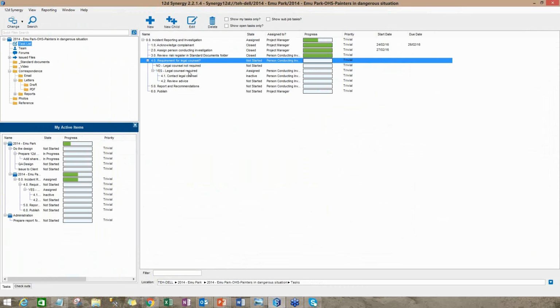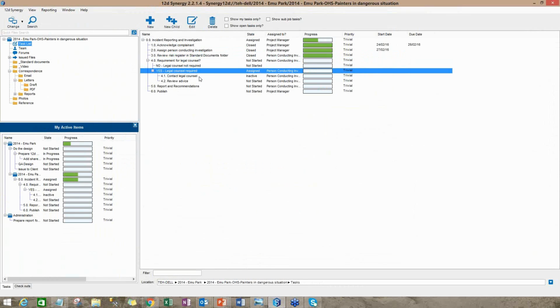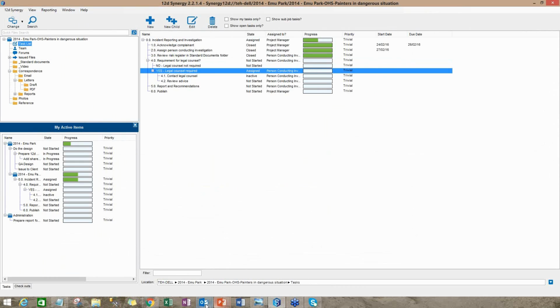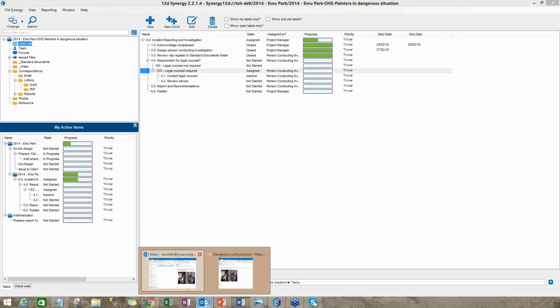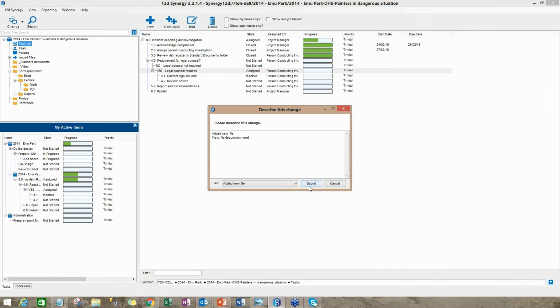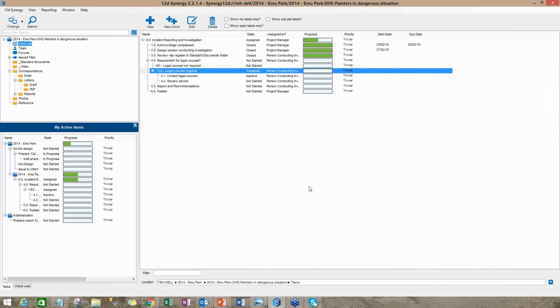Now, in this case, this incident may have legal implications for the company, so I am going to brief the legal counsel. To brief the legal counsel, it would be great if I can also attach the email from the client. So I'm going to call up Outlook. That's the email from the client. I'm going to drag and drop it into the email folder. What I'm doing is trying to keep every piece of documentation related to this incident in one location.